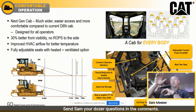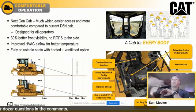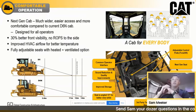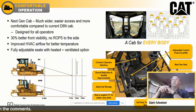You'll also notice that we lowered the nose of that tractor down just a little bit as well. So you can see right over the nose of that tractor, we've got the air cleaner and the exhaust moved out of the way. So you've got a great line of sight straight down the front of that nose of that machine. So in terms of the creature features inside the cab, it's got our brand new next gen seat with up to 13 different adjustments on the seat.